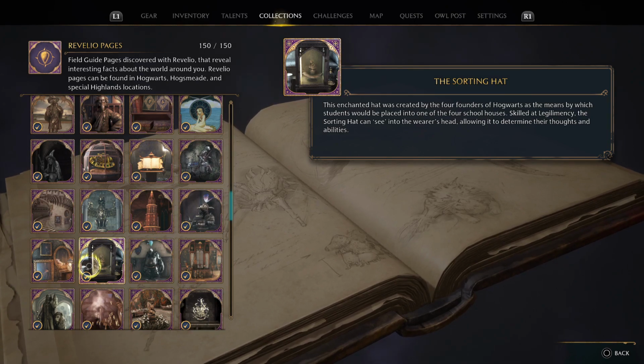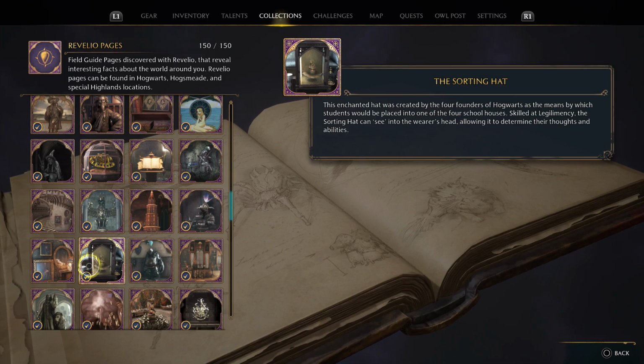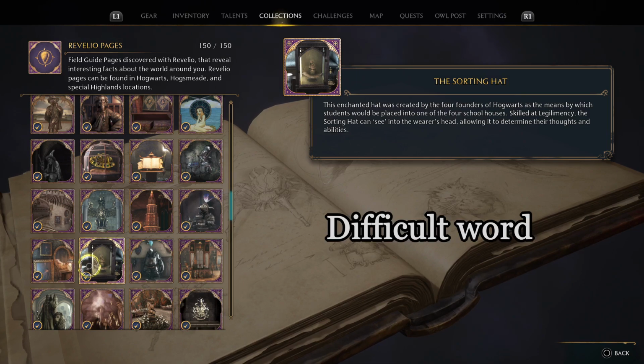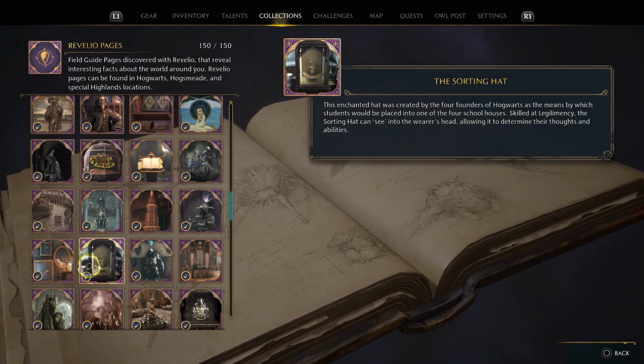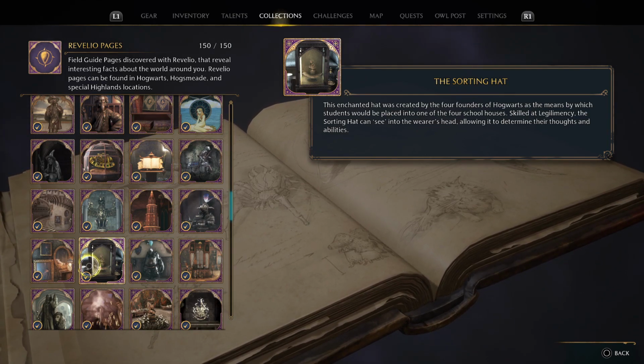The Sorting Hat. This enchanted hat was created by the 4 founders of Hogwarts as a means by which students would be placed into one of the 4 school houses. Skilled at legilimency, the Sorting Hat can see into the wearer's head, allowing it to determine their thoughts and abilities.